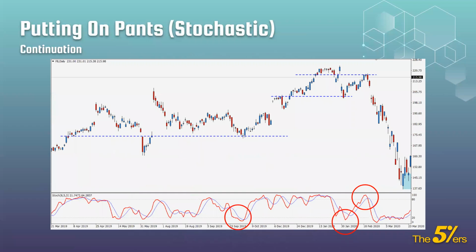More examples of continuation, in this case, Facebook. So you can see around this area, which was support and resistance and support, whatever. And you can see this morning star, a reversal pattern. The price, even though it was higher than previous lows, went oversold.